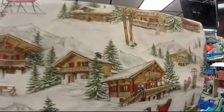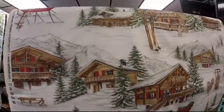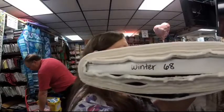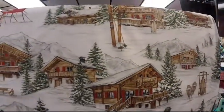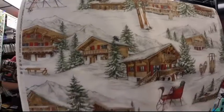Here we go with another gorgeous Northcott, and this is just stunning. If you know people who ski, winter somewhere, this is for them, and they're only $6.99. We were able to put them in the winter section, so winter 68. Like I said, this is going as a set along with one more fabric. Becky, you want to, or Ken? Okay, Ken's going to show it next. Gotcha. The winter, and this is all part of Northcott.